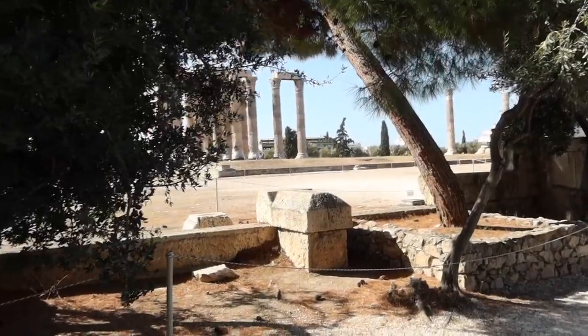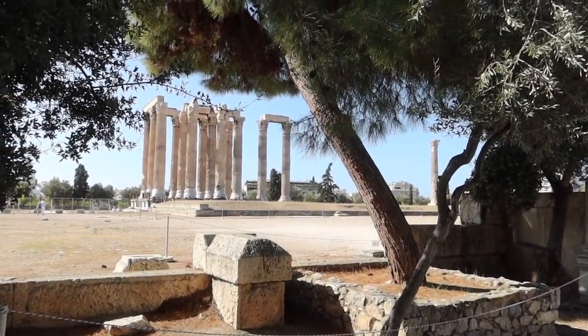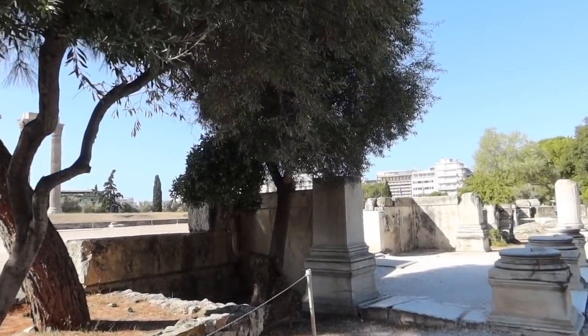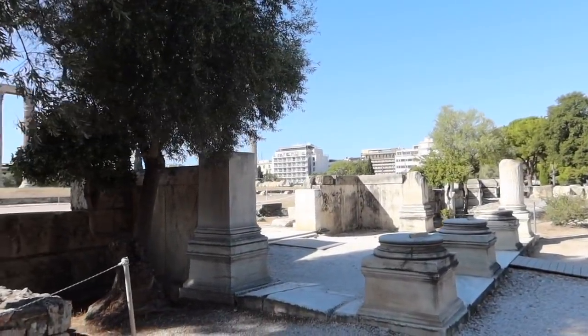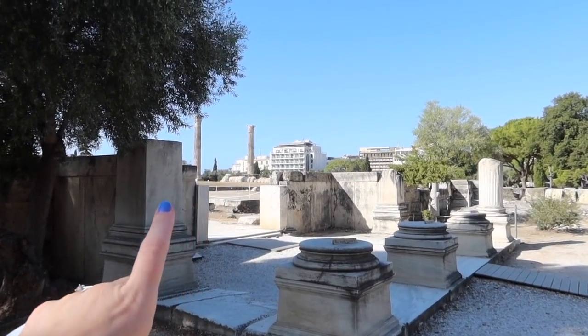That's good. We're just walking in, and I just can't even tell you how big that is. Oh, it's amazing. I'll get closer to try and show you the size. And then it looks like one's fallen here. Wow.